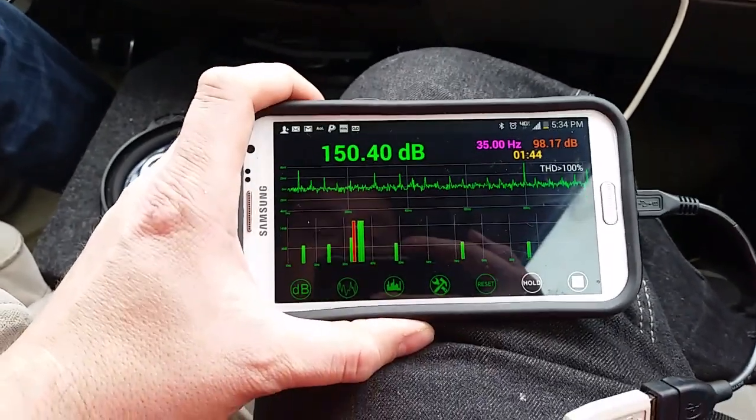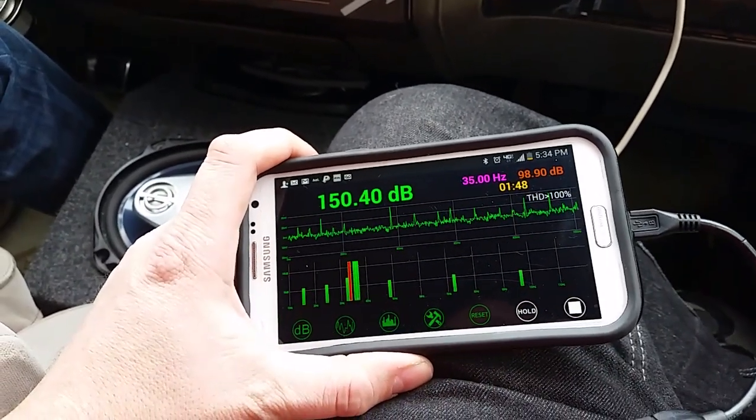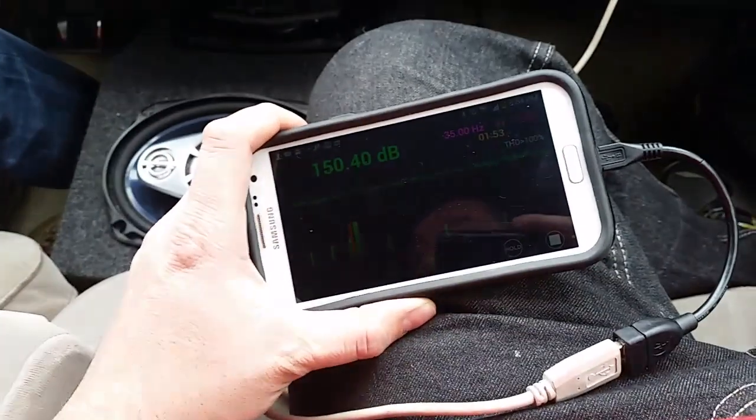Now I would hit a 50. 150.4, and then let's see. Now let's play with your door. Just throw that door all the way. I'd just throw the door all the way open.